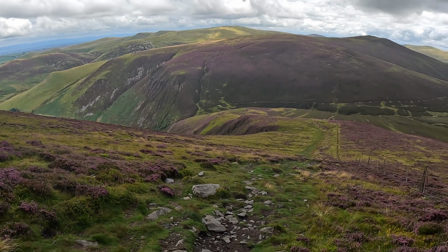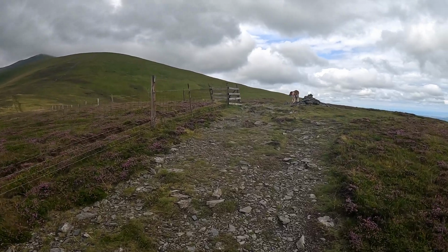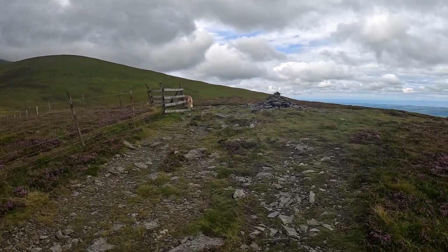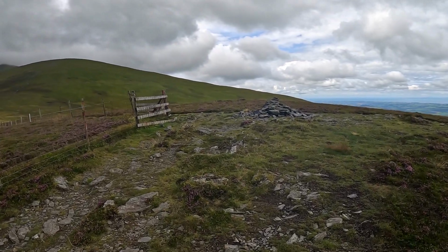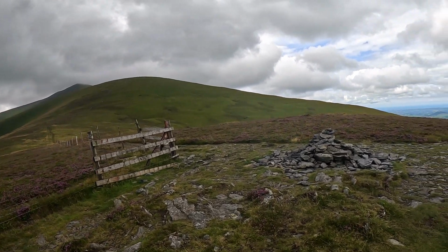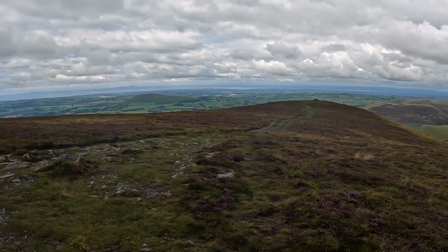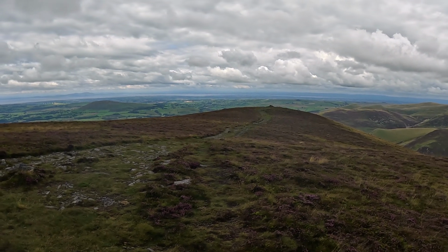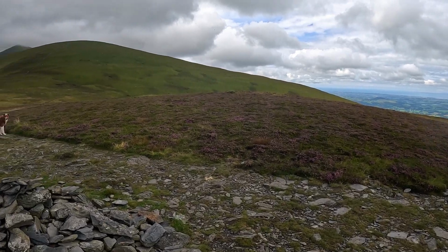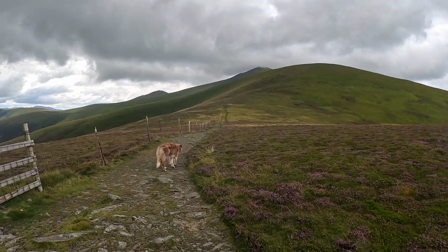So you reach this bit of a col where you've got the cairn. You can see the ridge continuing up to Skiddaw. If you're doing Bakestall, you would head off right. Bakestall's over there. I'm going to continue up to Skiddaw. So I'm going to follow the fence line.